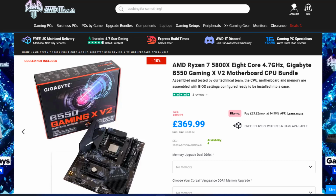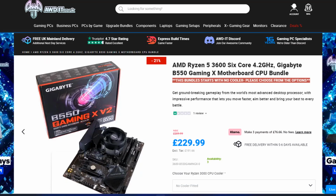And they're doing offers like these all the time. Now is a really good time to actually build a computer because they're probably offloading a lot of the older generations because there are new AMD systems coming out. So you might be able to pick up some of these bundles pretty cheap. Look at this one, £229. And you're getting a little bundle here with a Ryzen 5 3600, and a B550 gaming motherboard as well.